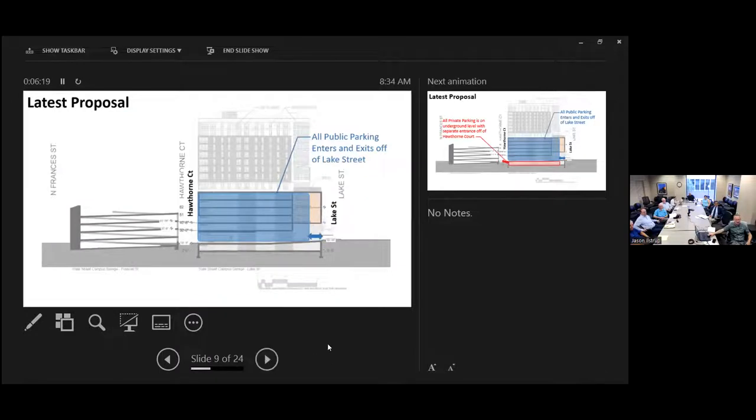So what we've done is a little bit of modification so that all the public parking will enter and exit off of Lake Street.